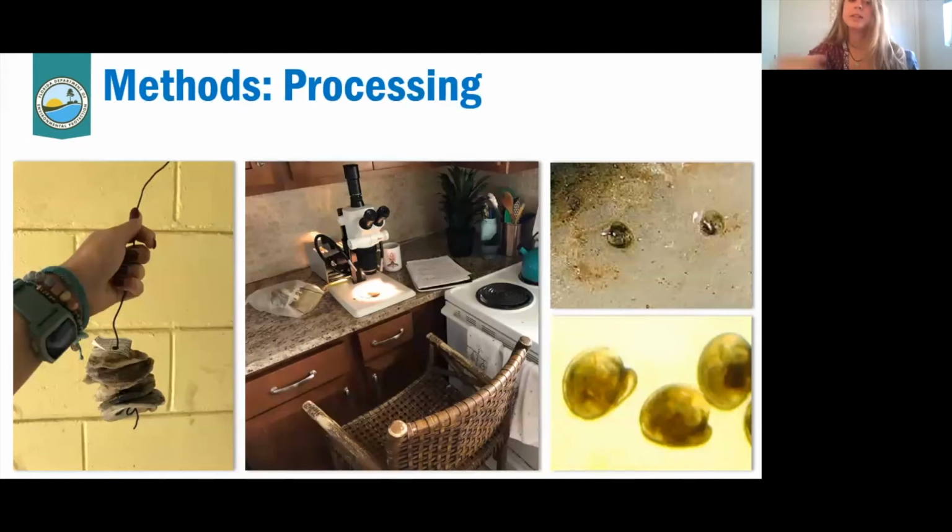Now, our processing methods have actually changed quite a bit over time. At the beginning of this monitoring project, we were using a magnifying glass to look at both the inner and outer surfaces of the shells. But as you can see in our picture on the right here, we're looking at some tiny little organisms. So we switched over to using a microscope to make sure that we're getting everyone present and accounted for, even the ones that are barely, if at all, visible to the naked eye.